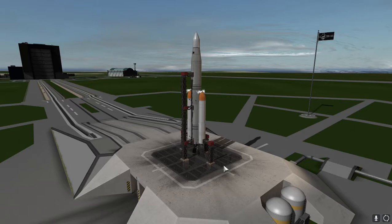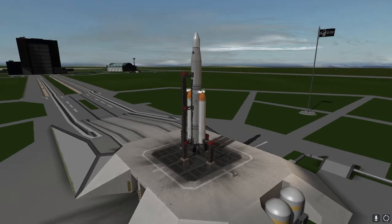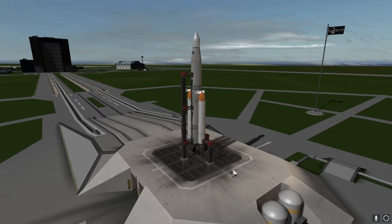We're currently sitting on the pad with our Telstar 1 rocket. Now, Telstar 1 was the first real communication satellite. It was also the first privately funded launch. So, Telstar 1 is a little bit bigger than a basketball and weighs about 170-ish pounds and is responsible for the first live transatlantic television broadcast.